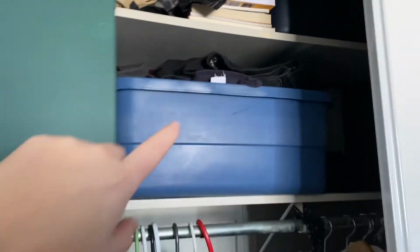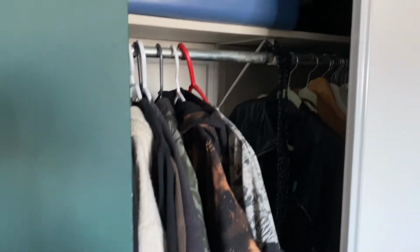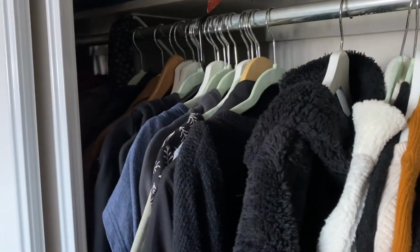I don't know if you can see them. So we have two long shelves, we have that bar there, and then we have all of our clothes, and then down below we've got a laundry bin, a couple storage containers, more clothes, more stuff. Basically, we have to clear out this entire closet. So here we go.